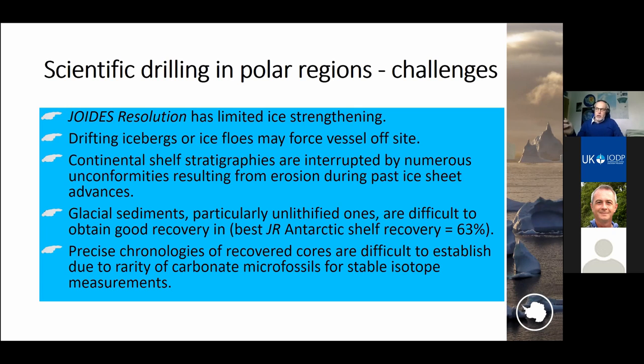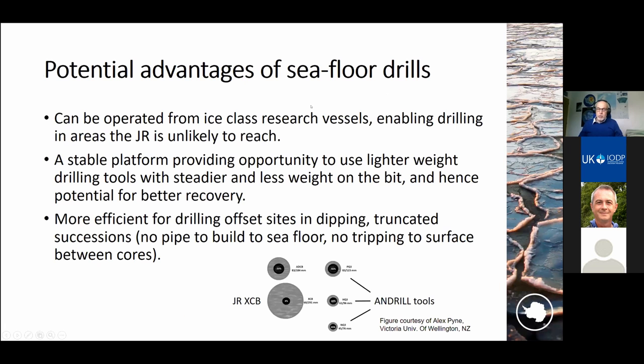But it should be noted that where people have operated engineering style drills from a sea ice platform, much better recovery has been obtained. There's a whole series of drilling projects that have taken place over the last 35 years from sea ice. The best known is perhaps ANDRILL, where they've achieved something like 98% recovery, so it is possible to do better. And finally, a problem you often have in polar regions is you can't get the really precise core chronologies that you see from many lower latitude drilling legs, which rely on the oxygen isotope record from carbonate microfossils, because in many places the carbonate microfossils are exceedingly rare or absent. So seafloor drills can't solve all of those problems for us, but they do have some potential advantages which can help with some of those issues.